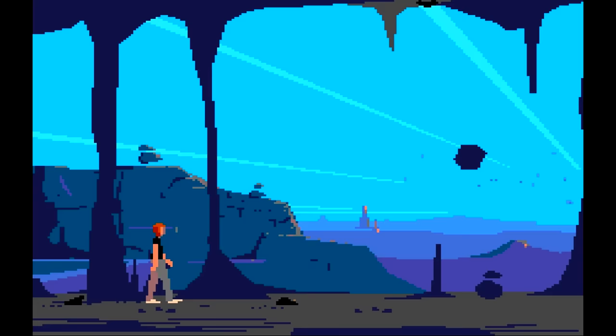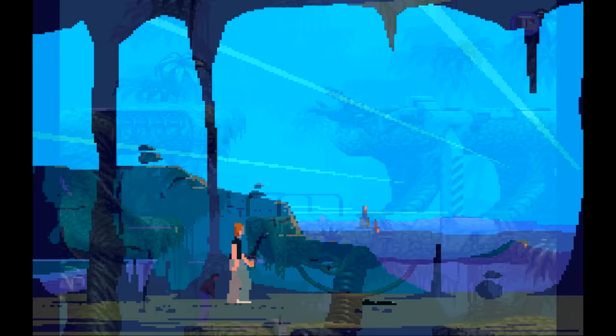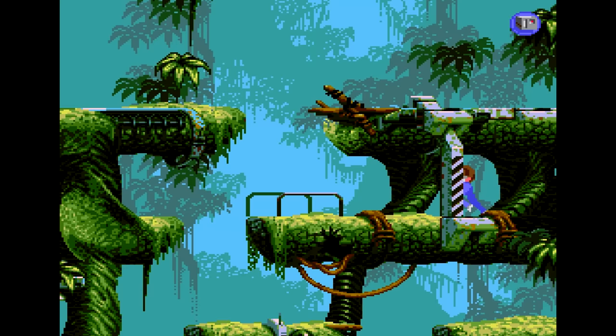Similar techniques were used in other cinematic platformers, such as Another World and Flashback. Both made use of rotoscoping for in-game sprites and for cinematic cutscenes. Fluid in motion, yet compact enough to fit on a couple of floppy disks.